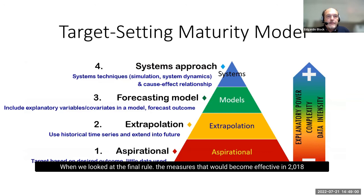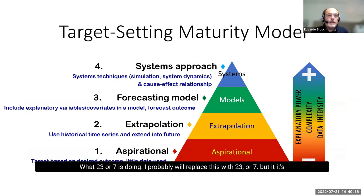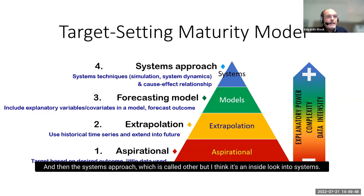So when we looked at the final rule, the measures that would become effective in 2018, we sat down area by area and tried to classify them by this approach, which sort of tracks what 2307 is doing. I probably will replace this with 2307's, but it's our way of understanding how to set targets. The aspirational ones track the policy-based, or things that are not data intensive, but there's just something that you want to reach, but you don't measure the impact of what you're doing to achieve that particular target. Extrapolation is basically the historical approach. The forecasting model is pretty much the same. And then the systems approach, which is called other, but I think it's an inside look into systems.